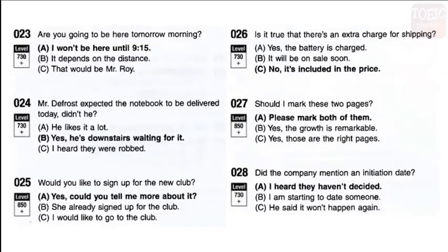Number 23. Are you going to be here tomorrow morning? A. I won't be here until 9:15. B. It depends on the distance. C. That would be Mr. Roy. Number 24. Mr. DeFrost expected the notebook to be delivered today, didn't he? A. He likes it a lot. B. Yes, he's downstairs waiting for it. C. I heard they were robbed.